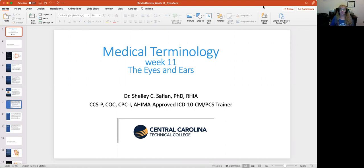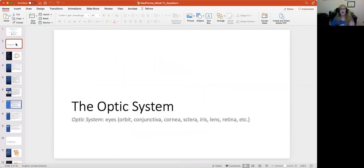This week we're going to talk about the eyes and ears and all of the terminology that attaches with those body systems. Interestingly, the optic system is the most complex body system in the entire human body. It includes the orbit, the conjunctiva, the cornea, the sclera, the iris, the lens, the retina, and more. So let's take a look.